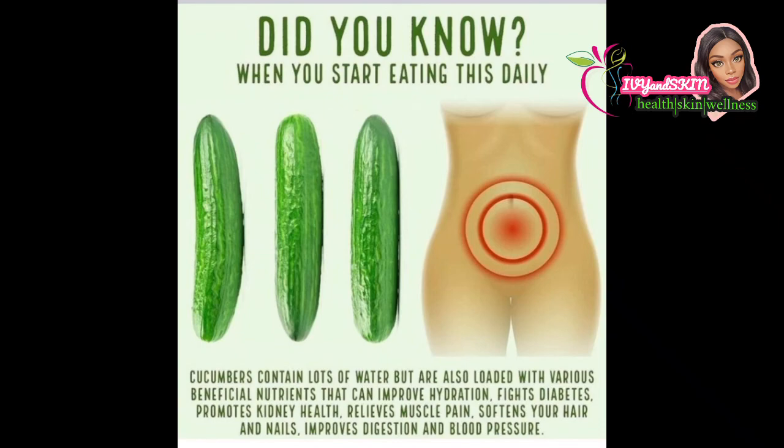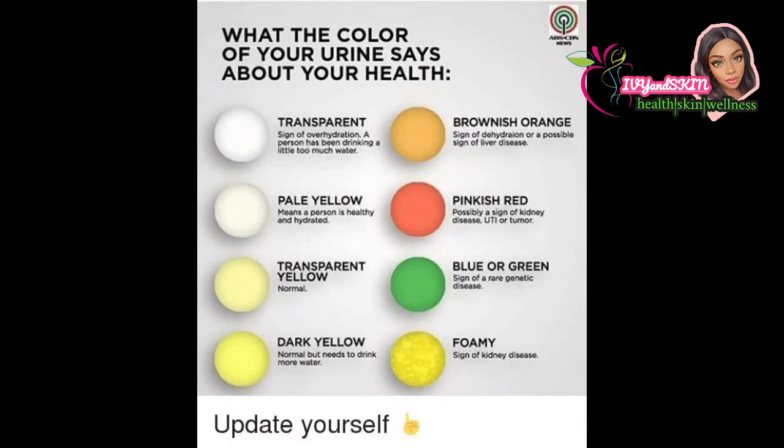So I'm going to let us see a video of how I make my detox water, which I take daily. Okay, I go about with this water, about 3 to 4 glasses. Sometimes I do more. And please let me just say this for ladies. If you're on your period, do not do any detoxing. You're losing enough blood already, okay?